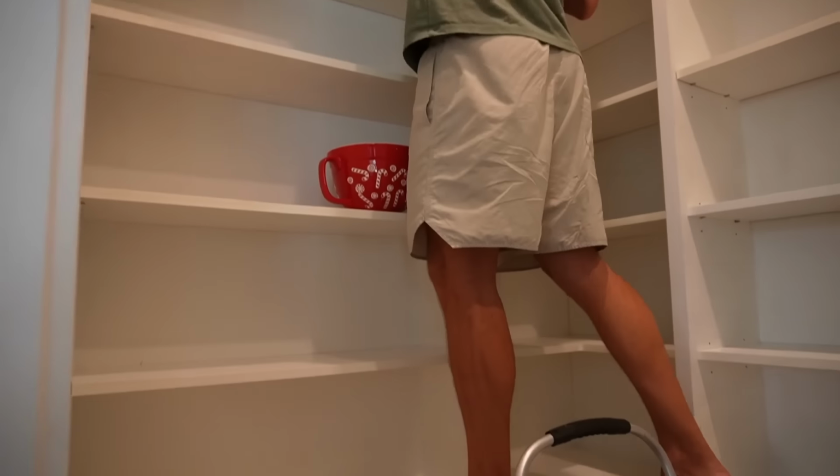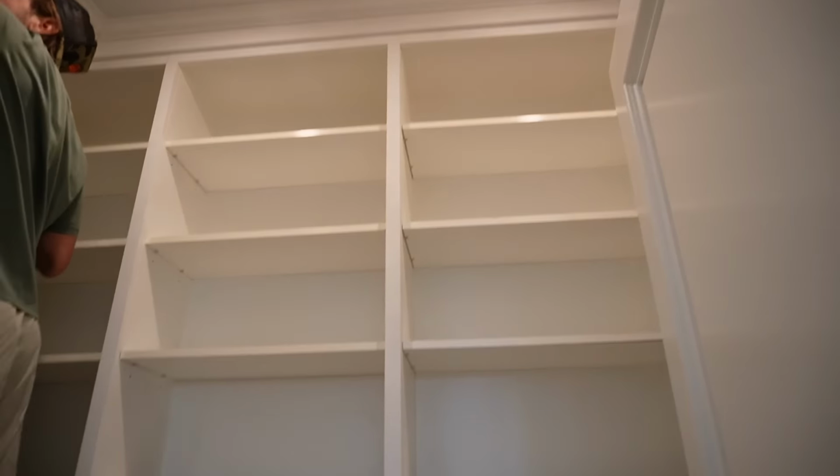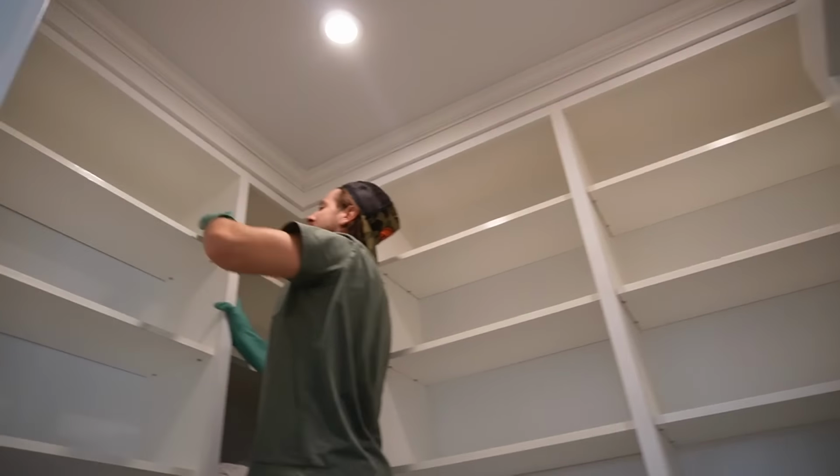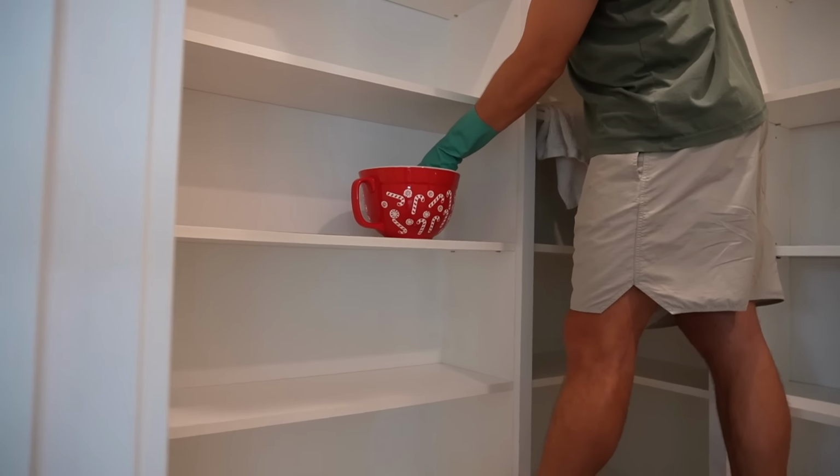I got all these shelves clean. Look how polished, even the drawers, y'all. We got them. This pantry looks so good. He's doing the top round because I can't reach up there, and we're pretty sure those have never been cleaned before. Don't mind me using my Christmas dish.